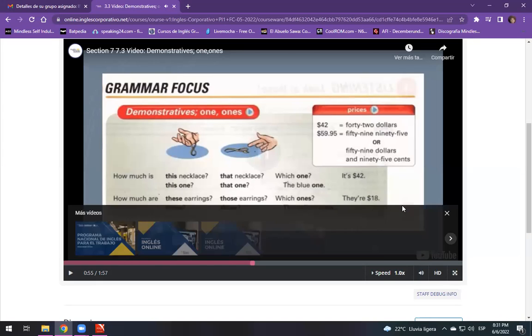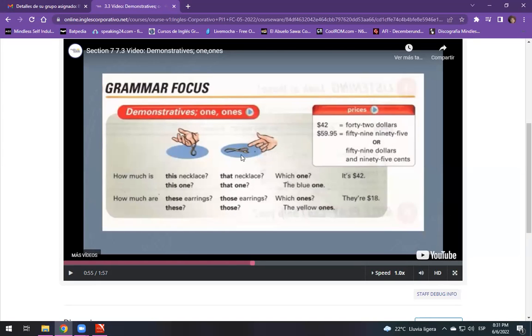Prices. Antes de seguir, ¿se fijan la diferencia? This and that. This is because he has the necklace in the hands. For example, this is my cell phone. But what about if my cell phone is on my desk? That's my cell phone. Why? Because I'm not touching my cell phone and it's not close to me.